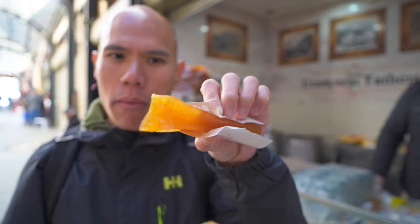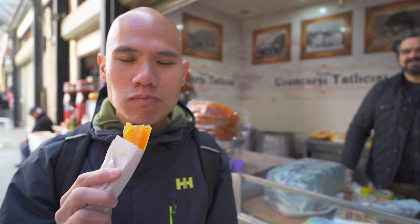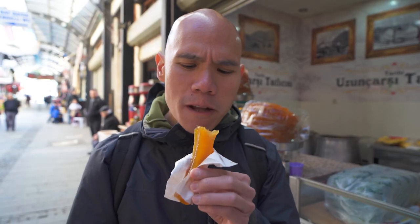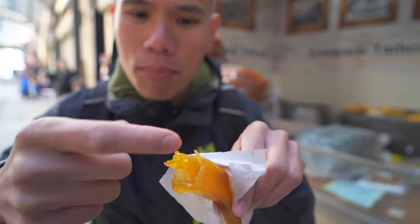Really, really sweet, but so much pumpkin flavor. It's almost like a candy pumpkin popsicle. This is really good. A lot of pumpkin flavor. Not too sweet though, but I like the crunch to it. It's almost crunchy like a carrot. Yeah, it's almost like gooey. You can see on the inside, it's nice and soft with all the pumpkin in there.